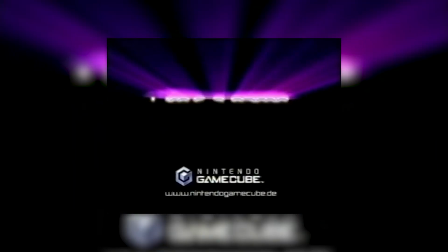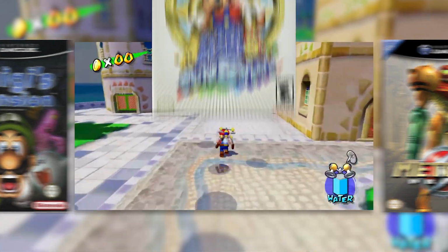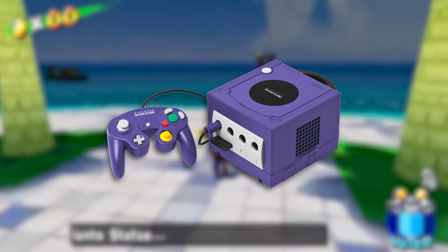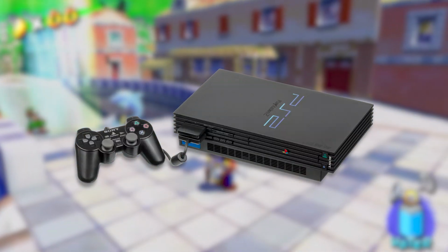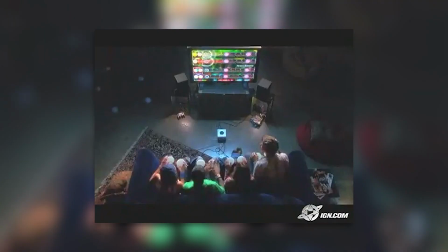So the year's 2004. The Gamecube is midway through its life cycle with such classics as Luigi's Mansion, Super Mario Sunshine, and Metroid Prime out for the system, but despite all of these great titles, the Gamecube wasn't doing so hot. During its lifespan, the Gamecube in total sold just under 22 million units, which doesn't sound too bad until you realize the PS2, which was of the same generation as the Gamecube, sold over 155 million units. So now that I've given you a pretty good idea as to what was happening at Nintendo when they released the DK Bongos in December of 2004, let's take a look at them.